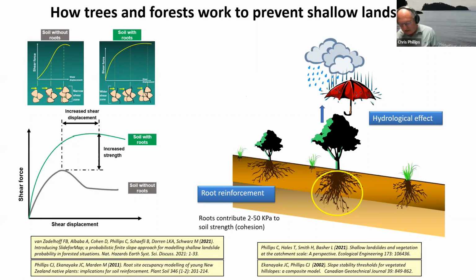However, as you might expect, the depth of reinforcement is limited by how deep those roots go, and this is usually only in the order of a metre or so, and that's basically why trees are really useful in preventing shallow landslides on our hill country, where most soils are actually quite shallow.